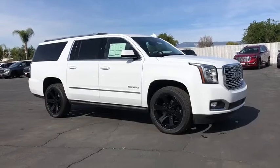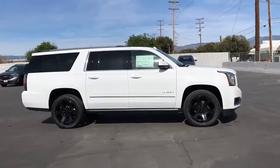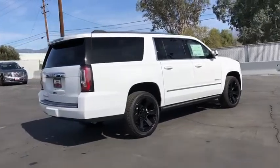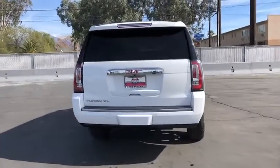Looking for the right vehicle? Check out the 2020 GMC Yukon XL. GMC Yukon XL is a great choice for families who need a full-size SUV with maximum seating. The looks don't hurt either. Here are some of this vehicle's great options.